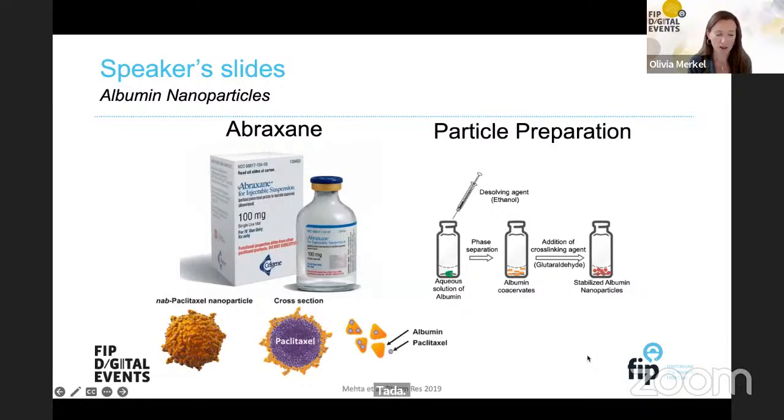The last project that I wanted to talk about today is a lung cancer project. We did not use Abraxane, but I wanted to use Abraxane as an example that probably many of you know. So Abraxane is a nanoparticle that is clinically approved, and it's made out of serum albumin, and it binds paclitaxel, a very poorly soluble drug.